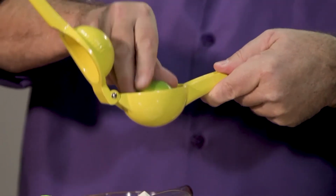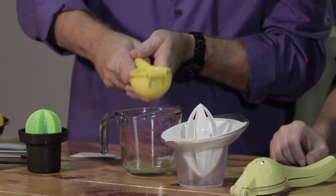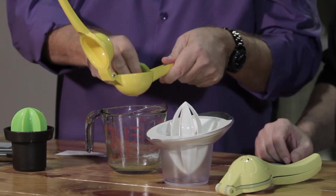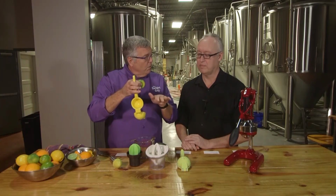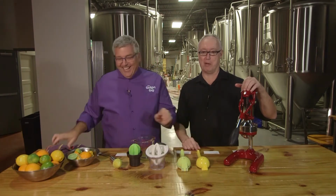So it's bowl shape up, and then you just press down like that, and there you go. Now, for my money, this is the best thing you can use for small quantities. Right. Now, when it's time to make margaritas, bring out the bad boy.